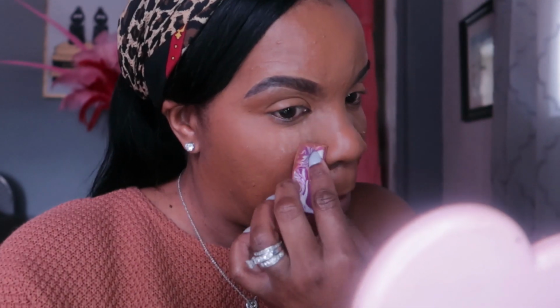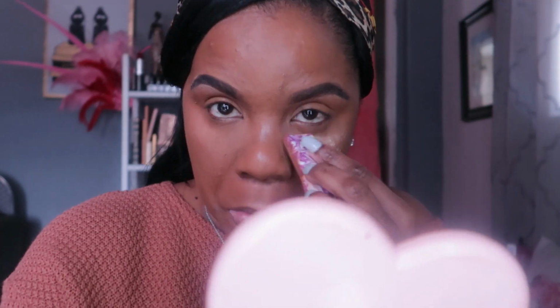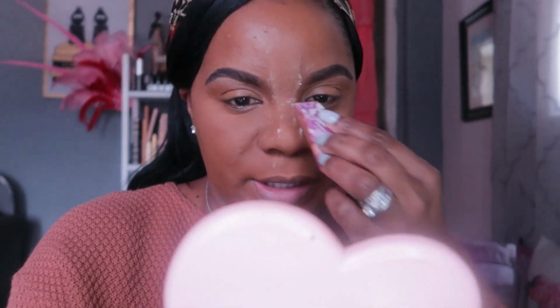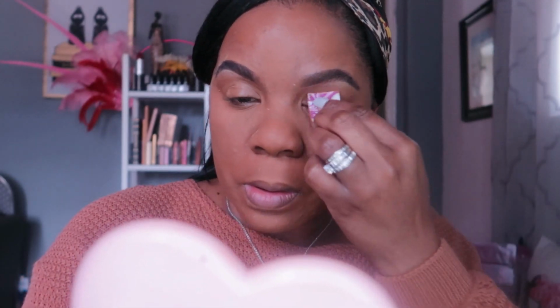Okay. Look how nice that looks. And then the powder just melts right in. I don't know what it is, but I tried to buy concealer from so many different companies and it just does not work for me the way Colourpop's concealer works. I don't know what it is.